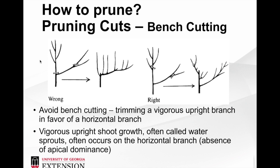So you can see here, this is an example of the wrong way. If you were trying to shorten the height of this shrub, this tree, if you cut here, all you're left with is this little arm stuck out to the side. And you see you're going to end up with just some real strange, unnatural looking growth.